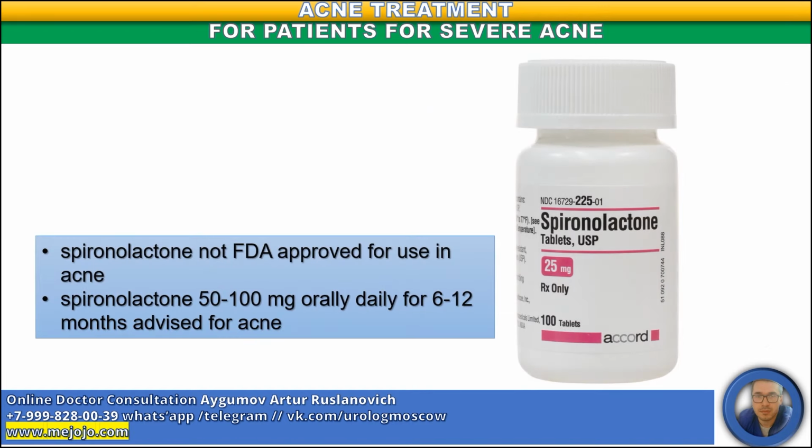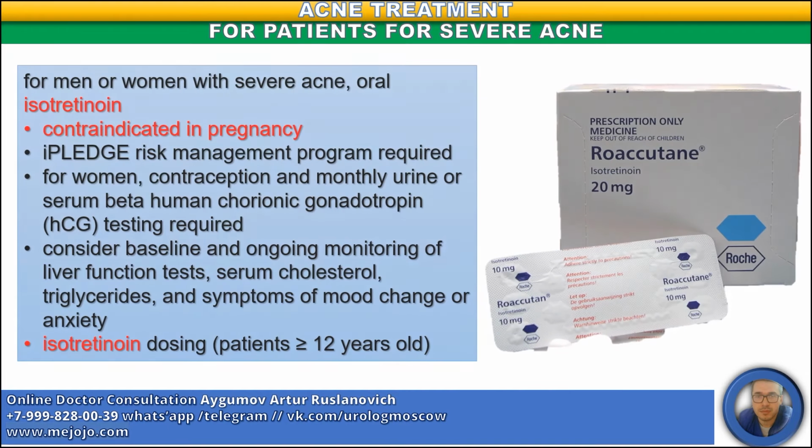Spironolactone 50 to 100 mg orally daily for 6 to 12 months is advised for acne. For men or women with severe acne, oral isotretinoin. It is contraindicated in pregnancy. For women, contraception and monthly urine or serum beta-human chorionic gonadotropin (HCG) testing are required.